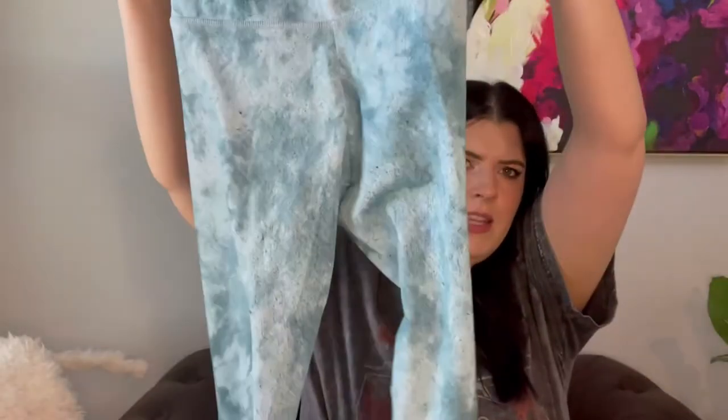This is Onesie, little printed leggings. These two also kind of have a cult following, if you will. Very, very high-rised, size small. Size small medium.